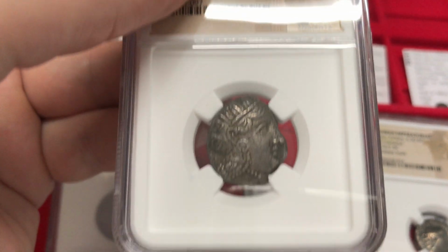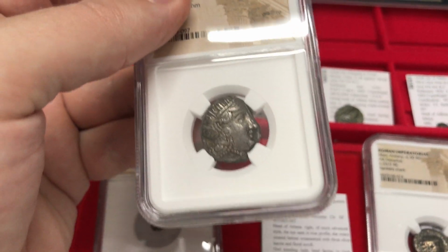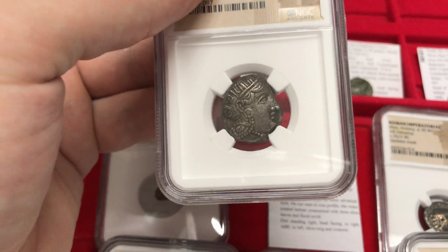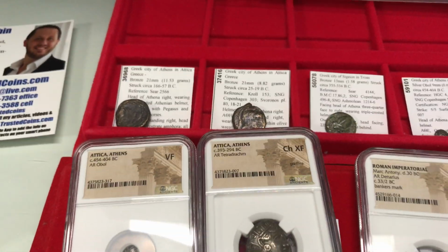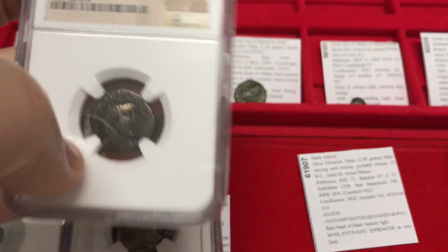So this amazing coin is also interesting to collect because if you're an Athenian owl collector or an Athenian coin collector, you want to collect the different types through the ages. The more archaic ones, let's say, 480 BC to like 460 BC, are quite more rare.